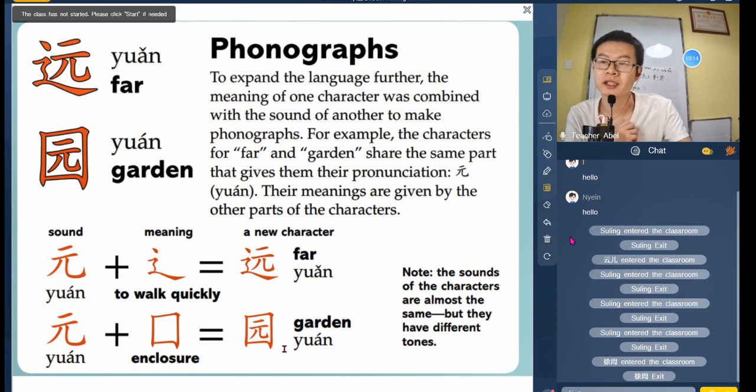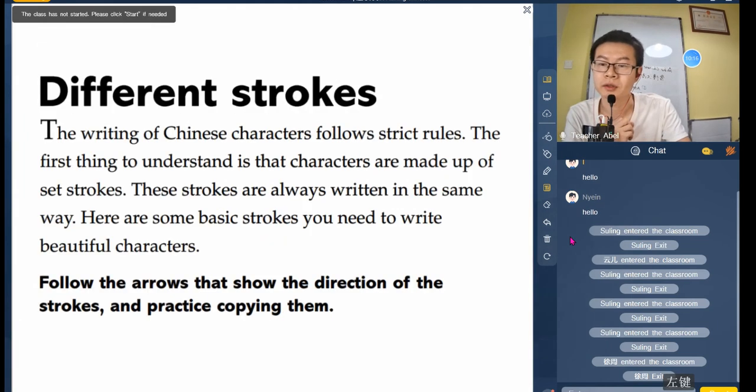Here we learn the different strokes. 不同的笔画，不同的笔画。我非常喜欢写汉字，it's very beautiful, it's quite a beautiful writing system.